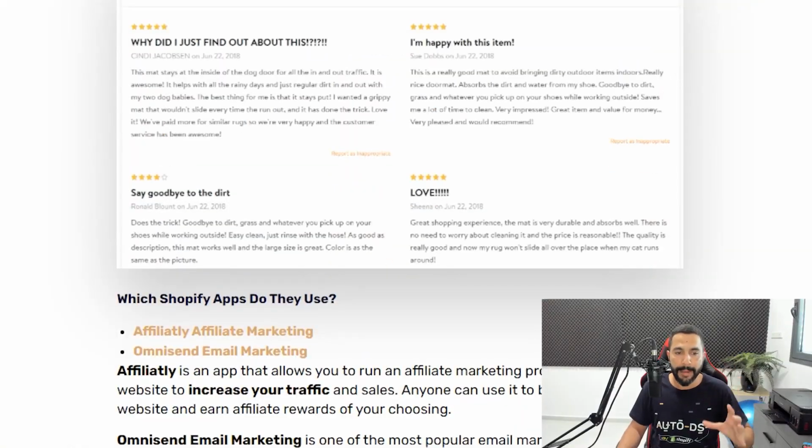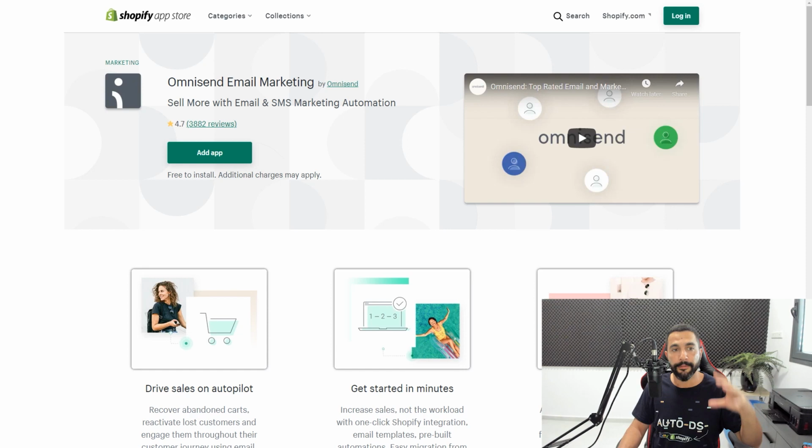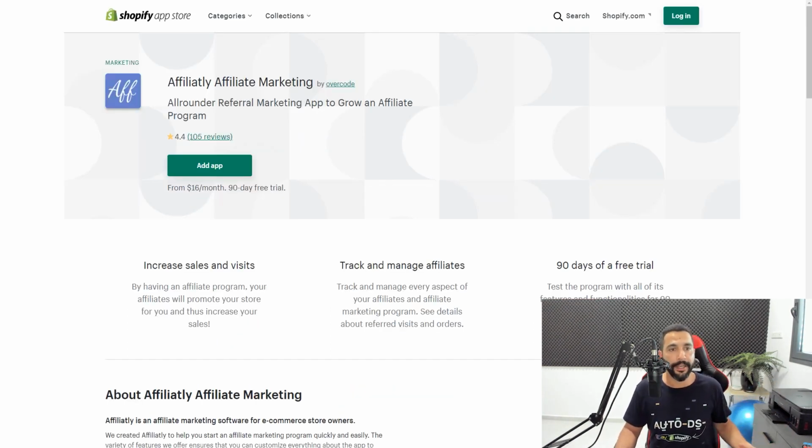So some of the apps that they are using is Affiliately, affiliate marketing, and another app called OmniSend email marketing to send out their email marketing emails. This is a very, very good app to use for that. And Affiliately, affiliate marketing is another great way to increase the number of sales and visits that you have on your website. I will not go too much into details now, but if you surf their site enough, you will see that they are using these apps that I'm showing you guys.